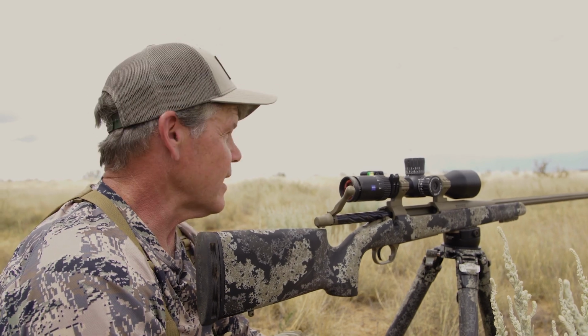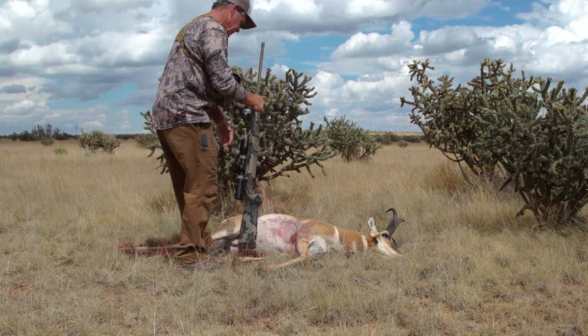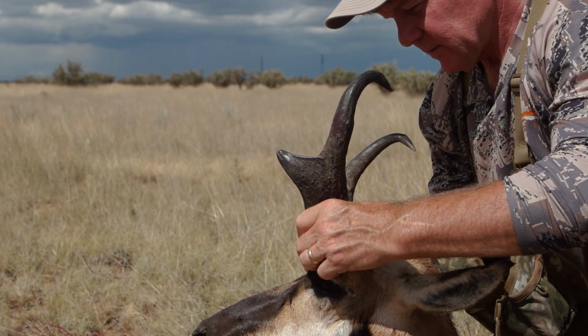So there you go. After the shot, I can't wait to get to my goat. I hadn't hunted these in several years, and they're beautiful animals. So I walk up on the goat. He's crashed into a cholla. Perfect heart shot, and I couldn't be happier with the hunt and the goat, and my friend Larry Ellis letting us hunt out here on his lease.